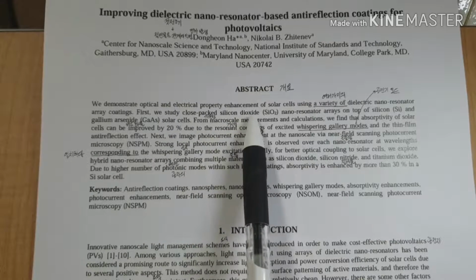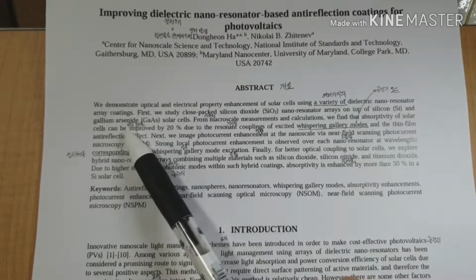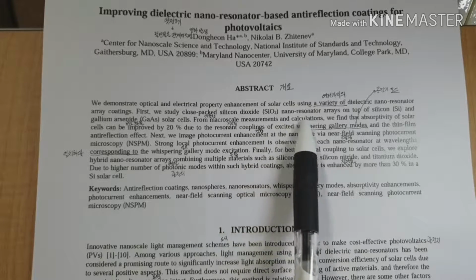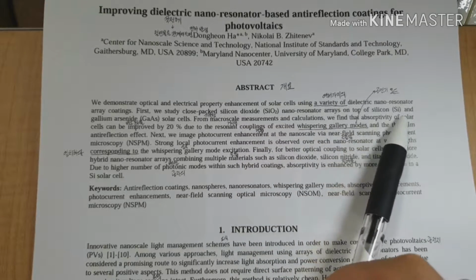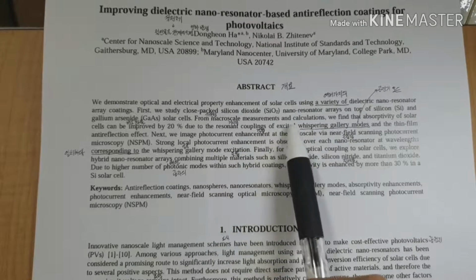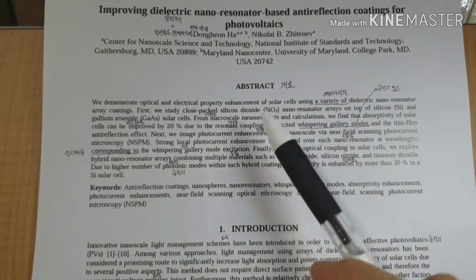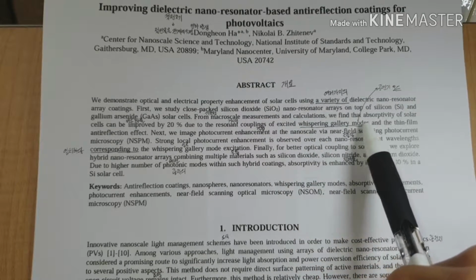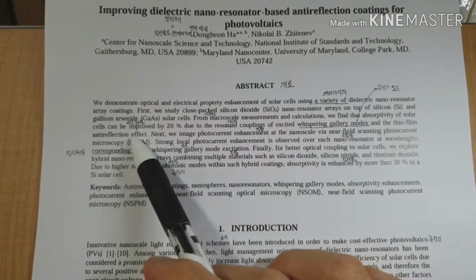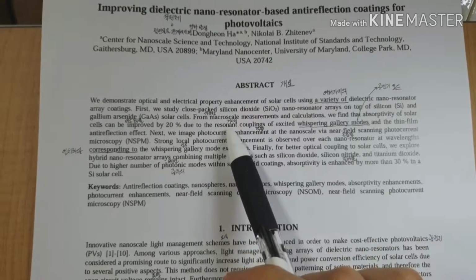They are gonna put SiO2 nanoresonator arrays on top of silicon or gallium arsenide solar cells. From macro scale measurements and calculations, we find that absorptivity of solar cells can be improved by 20% due to the resonant coupling of excited whispering gallery modes and the thin film anti-reflection effect. From here, whispering gallery modes means resonance, and the thin film anti-reflection effect also causes resonance. So this is all about resonance.